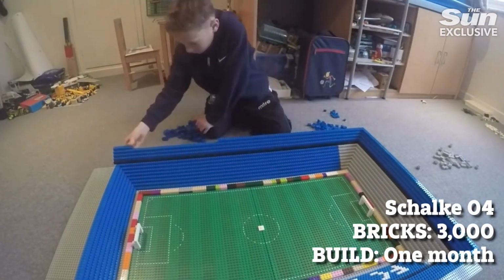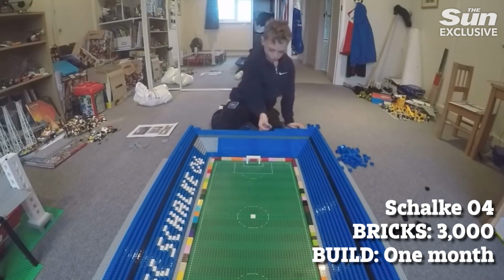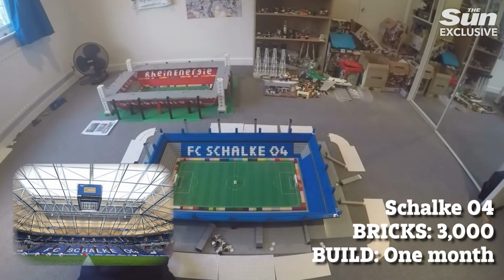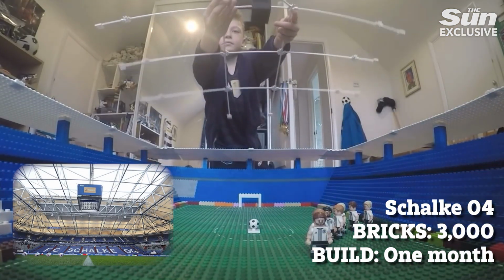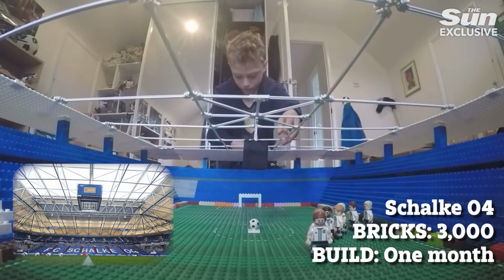What did you find when you were building this? You've got the suspension roof. What was sort of the most difficult part, or the things you needed to be most careful of noticing detail-wise? Definitely the hanging scoreboard. The first time I tried to attach it, the whole roof fell down because it was too heavy. So I had to redesign it and then retry it again. So that was the hardest part. It was the most technical part of the stadium that I had to do.